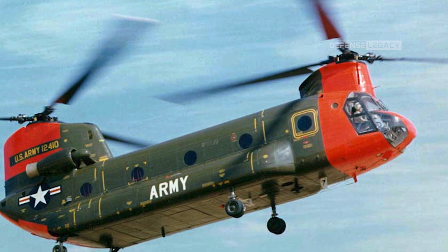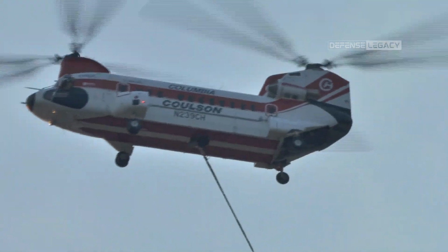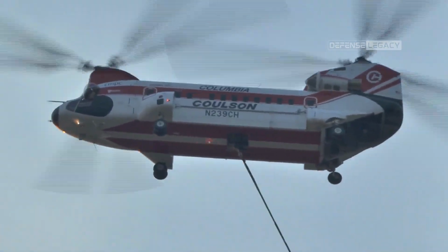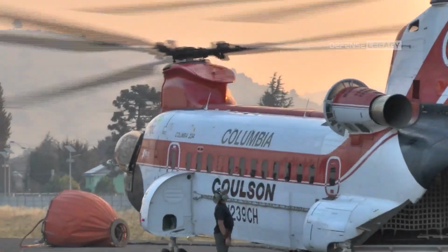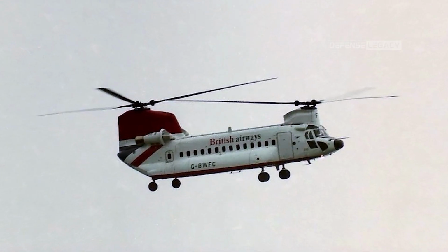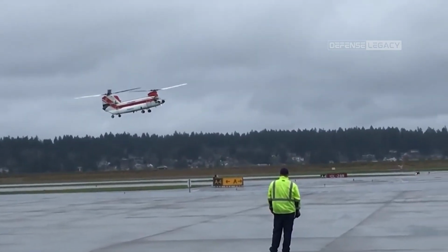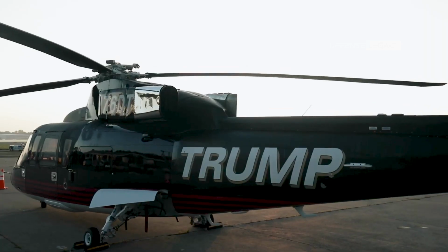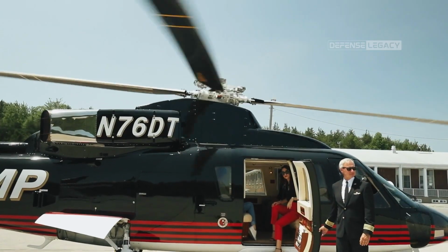Civilian variant. The Chinook helicopter has a civilian variant called the Boeing Vertol 234. 13 of these Vertol 234s have been produced by Boeing. 6 of them were produced for British Airways helicopters, and another 3 were built for helicopter services in Norway. Interestingly, even Donald Trump once owned one before it was sold to Columbia Helicopters Inc.